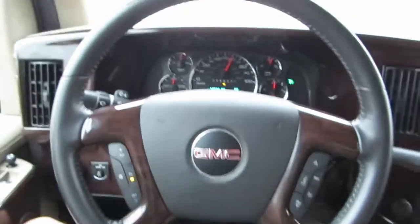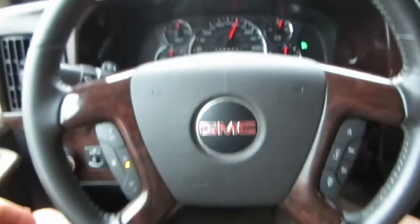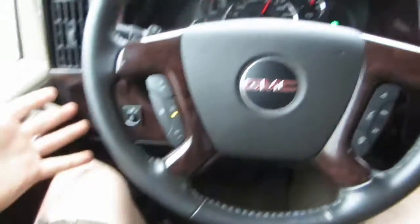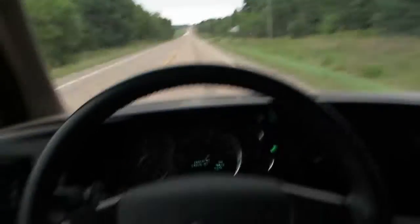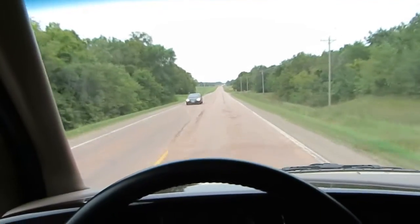Still not touching the steering wheel. And you can see we're going straight down the road. Still not touching it. My hands here, not touching it. Still going straight down the road. So, runs and drives great. Steers great.